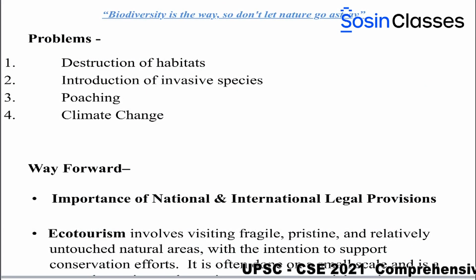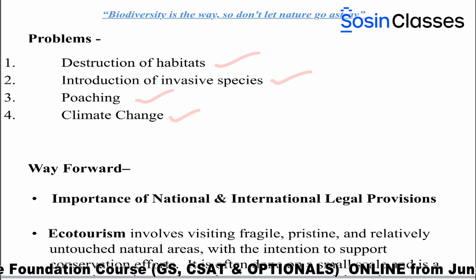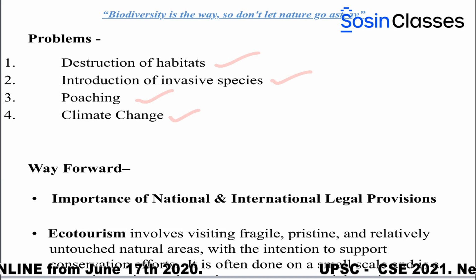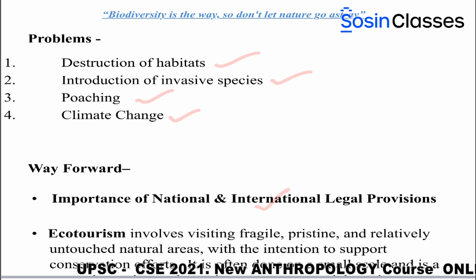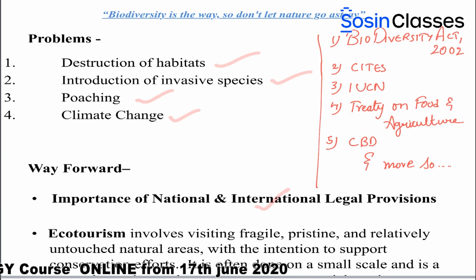Efforts have been initiated to save biodiversity by both ex situ and in situ conservation. While many factors threaten the biodiversity heritage, such as destruction of habitats, introduction of invasive species, poaching and climate change, which includes environmental degradation and so on, the way forward here could include putting all the national and international legal provisions and guidelines to better use, a few important ones of which I'm going to list out for your reference here, such as the Biodiversity Act 2002, enacted by the Parliament of India for preservation of biological diversity in India and provides a mechanism for equitable sharing of benefits arising out of use of traditional biological resources and knowledge.